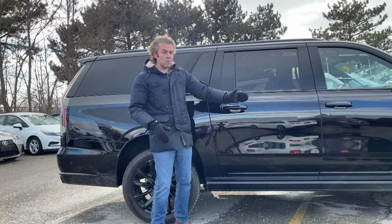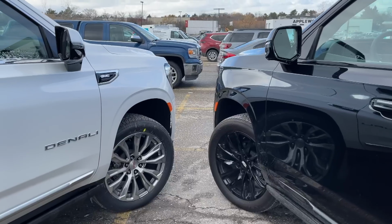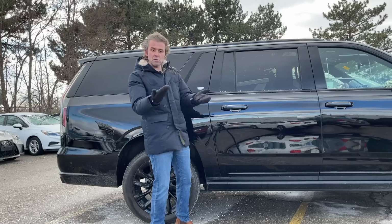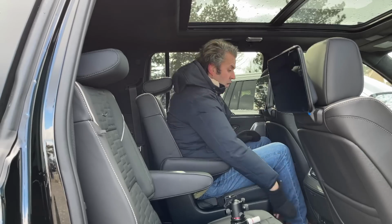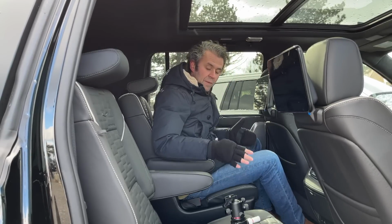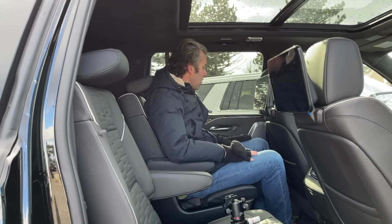They both have running boards and the running boards at the bottom have lights, welcome lights to make sure you know where you're stepping in. Very similar in both vehicles. Now let's jump inside here. Let me show you some things in here that you'll find in both vehicles. Okay, first of all, they both have manual adjustable seats in here. We have captain chairs and you have 3 seats in the back. So the options are very similar on both sides.